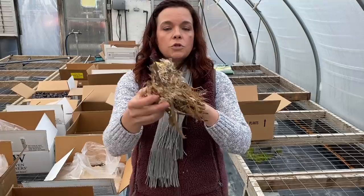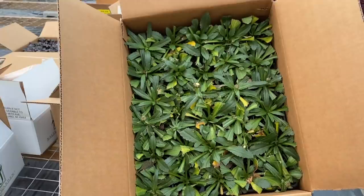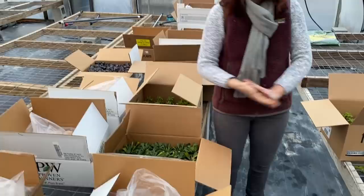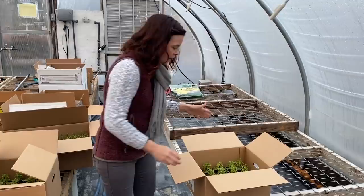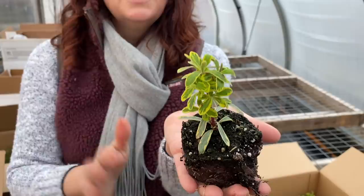We've got Shasta daisies. I'm just gonna let Jerry come in here. So there's Shasta daisies. This is the Daisy May from Proven Winners. Lots of different things. And then one of my absolute favorites is the Ascot Rainbow. Ascot Rainbow, if I can get it out of here. I can't, so I'll just pull. It's one of my most favorite foliage perennials. We'll talk about it more.